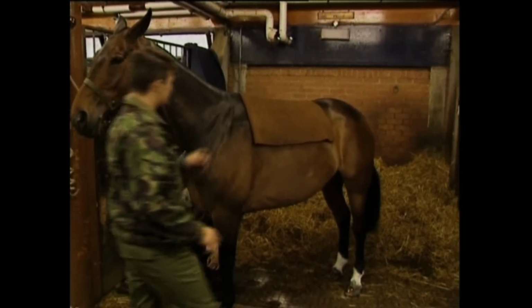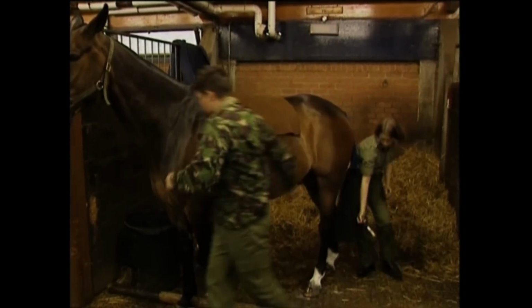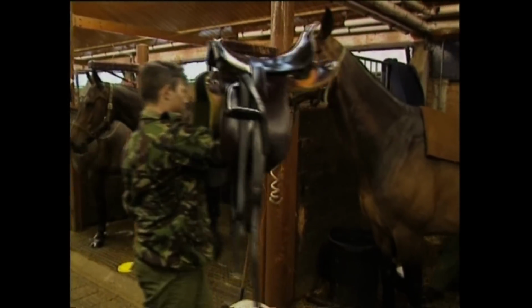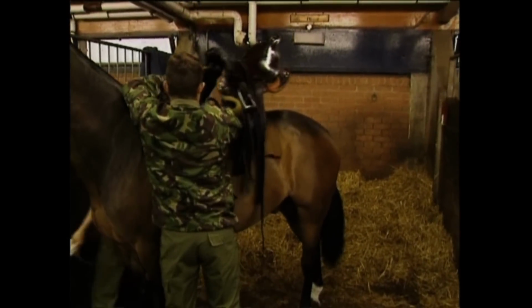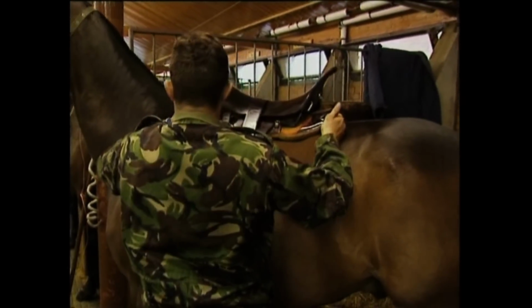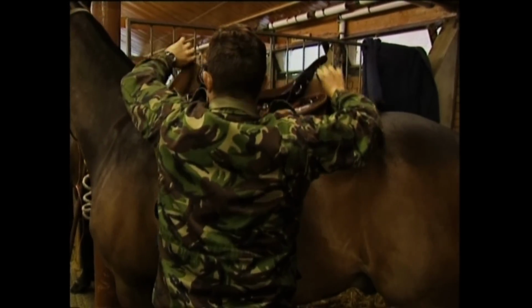Standing by the horse's near side shoulder, the saddle cloth is placed above the horse's withers and moved back into position by sliding it with the horse's hair and not against it. Using both hands, the saddle is lifted into place so that the pommel is resting just behind the withers. The saddle cloth is pulled up into the saddle arch to avoid pressure on the withers.